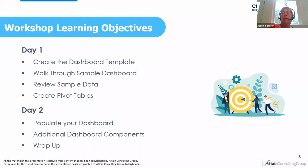And then at the end of today's session, we're going to create your pivot tables in your file so that you'll have them for tomorrow. And that'll be what we'll do today. Then tomorrow, we're going to populate the dashboard. That will take the majority of tomorrow's session. And once we do that, then we'll look at some other dashboard components before we wrap up.